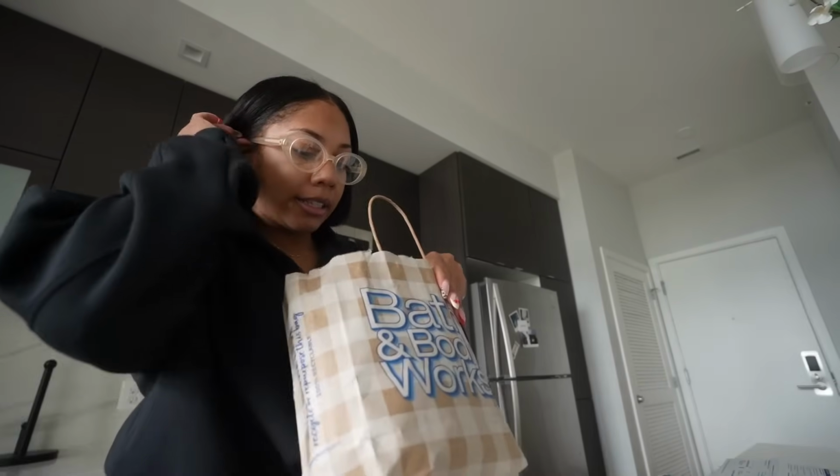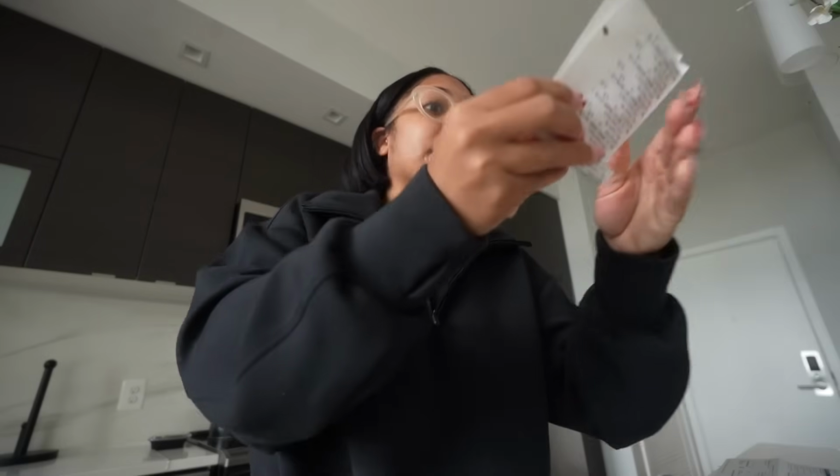But this is another Bath & Body bag that I had. Actually, the receipt is still in here. Let's see when I bought this stuff.